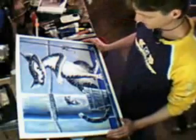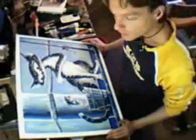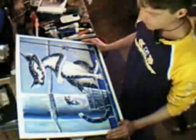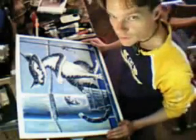But overall I'm pretty happy with the end result, and yeah, I think this is a fairly different looking artwork to some of those that I've done previously.